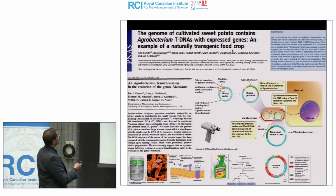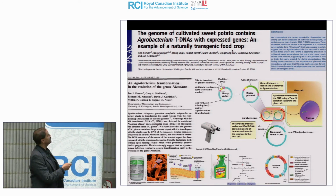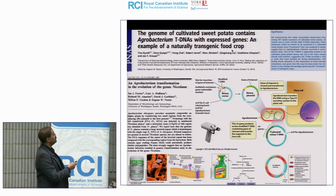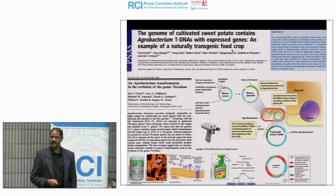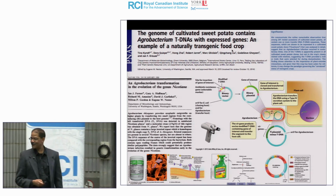Actually, I went to work with Gene Nester when I was doing a postdoc at University of Washington in Seattle. And this was a big splash just in the last year or so because it's in a food crop. But many, many years ago, in 1986, Gene Nester and his team showed that the same thing was happening in Nicotiana, which is tobacco. Okay? It's not a food crop, so people didn't really care about it too much.